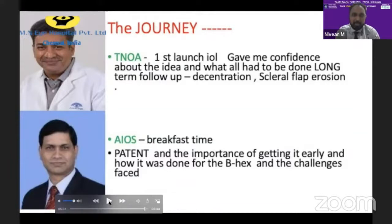So that really helped me to do studies about the UBM, to know how the lens sits, and also about how the scleral flap behaves, because it is kept outside and whether there'll be any erosions. And then the next year when I presented in All India, I think I had a breakfast session with Suvin sir, and he was very nice enough to tell me about the importance of patenting, because there are all these other youngsters who presented. So how to take your innovations forward is the most important key step after the innovation.